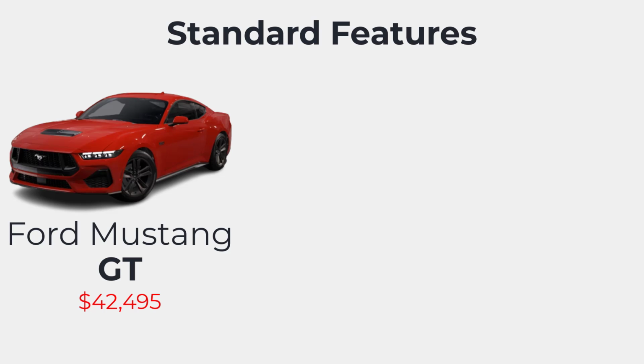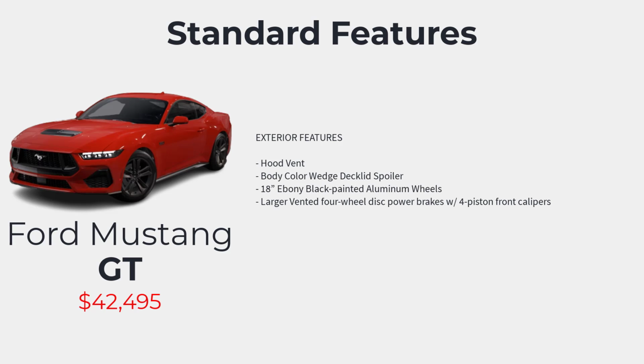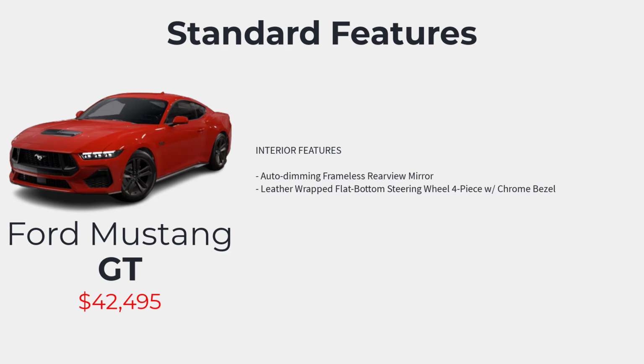For those who crave more power, the GT Fastback with an MSRP of $42,495 is the answer. It's designed for enthusiasts who prioritize performance above all else. The GT builds on the features of the base model EcoBoost by adding a 5-liter V8 engine, 6-speed manual transmission with Rev-Matching, hood vent, body color wedge deck lid spoiler, 18-inch ebony black painted aluminum wheels, larger vented 4-wheel disc power brakes with 4-piston front calipers, auto-dimming frameless rearview mirror, and leather-wrapped flat-bottom steering wheel 4-piece with chrome bezel.